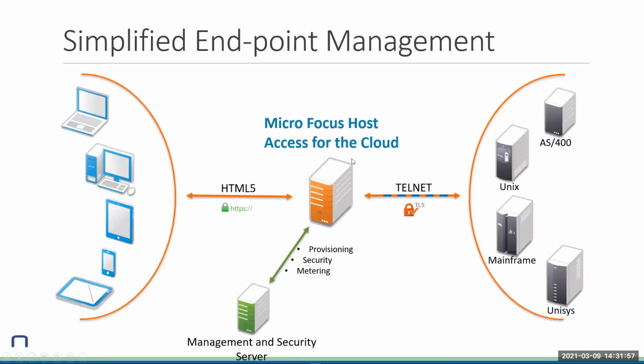So how this basically works within the management and security server, and both of them can run on the same server depending on the size of your organization, or it can be running on a dedicated system, or it can even be clustered. That system is installed within the organization. And this system will then use the various protocols to access either the AS400s, the Unix systems, mainframe system, or even if you have Unisys in your environment, accessing the Unisys systems.